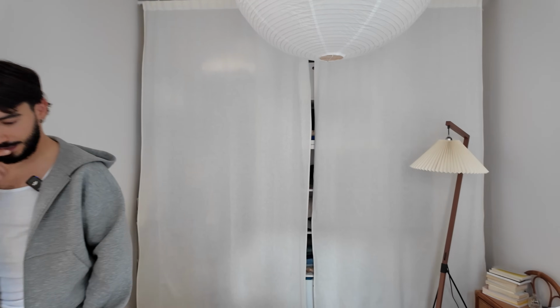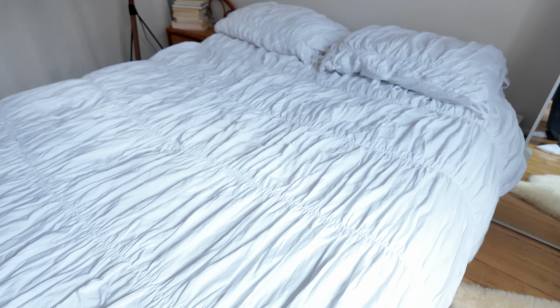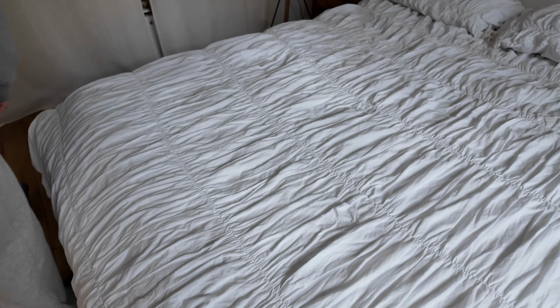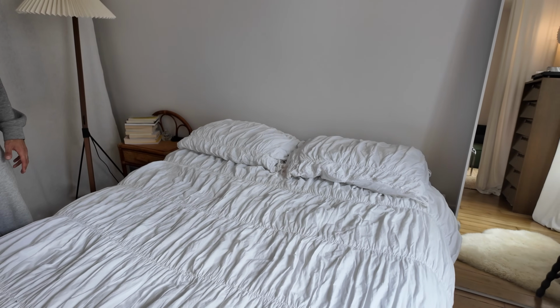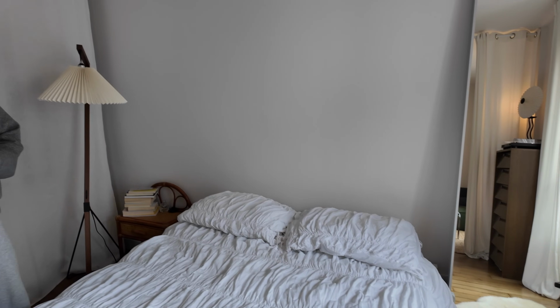I really like the beddings that I had from Urban Outfitters. I really like the ruching thing. I think it had a regal element, kind of. There's some texture. I feel like it's because I have other sets of beddings, but they're not as great as this one.